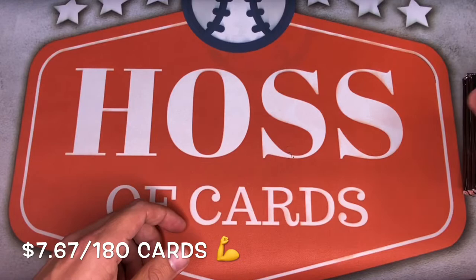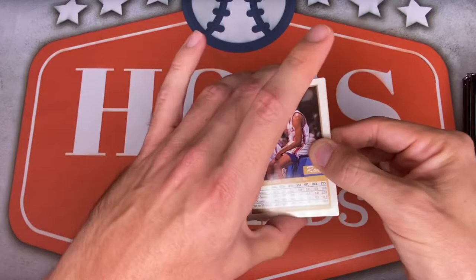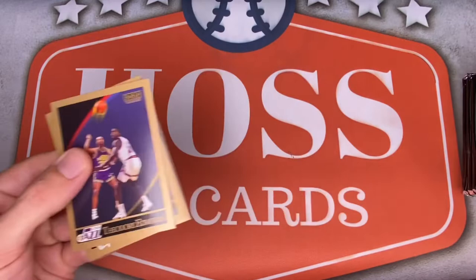Here we go right away. We're getting right into it today. And of course, still can't remember how to open these. That's okay. Pack number one. I already see Ron Harper, it looks like, on the back. Can't miss him. Let's get these other packs to the side a little bit. All right, here we go. In case you forgot, here is what they look like.